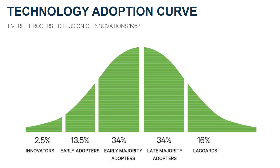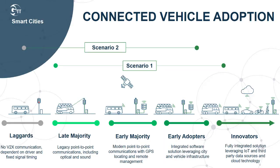And then you start to move into the mass market. Those folks, again, need the technology to be a bit more proven, and ultimately that carries over to the laggards. These are the folks that are late to the game in adoption. Maybe they want to make sure before they invest the time and money in the technology that it is truly proven before they'll adopt. And so we've essentially taken this adoption curve and applied it to connected vehicle technology. This is how we view the market.